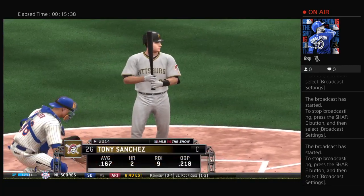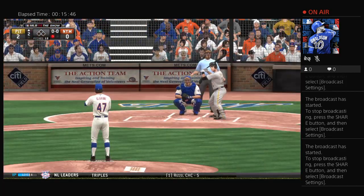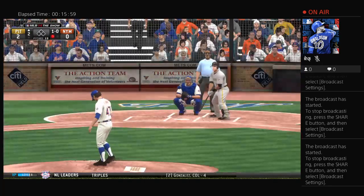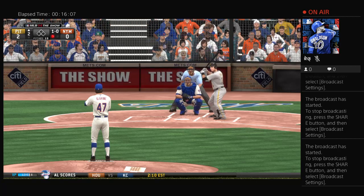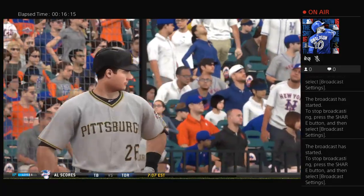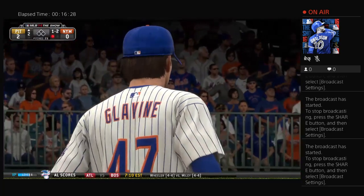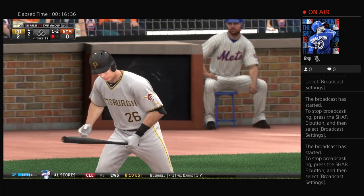Tony Sanchez will take his first cuts of the ball game here. Curveball, and that misses in the dirt for ball one. And this is going to find the crowd down the left field line. It's a ball and a strike. And this is taken for a called strike. Oh, that's a tough call. Now 1-2. And after that call, you know he's got to be turning around to say something like, hey, you know what? This guy doesn't need any help.